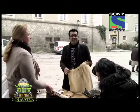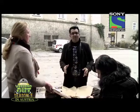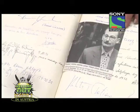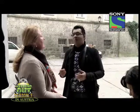This store has been here since 1408. And in the list of very, very famous and prominent personalities, there's also been Louis Vuitton. And this is the lady who has a bag gifted from Louis Vuitton because he bought a jacket from them and he gave her an LV bag. Yeah. Wow.